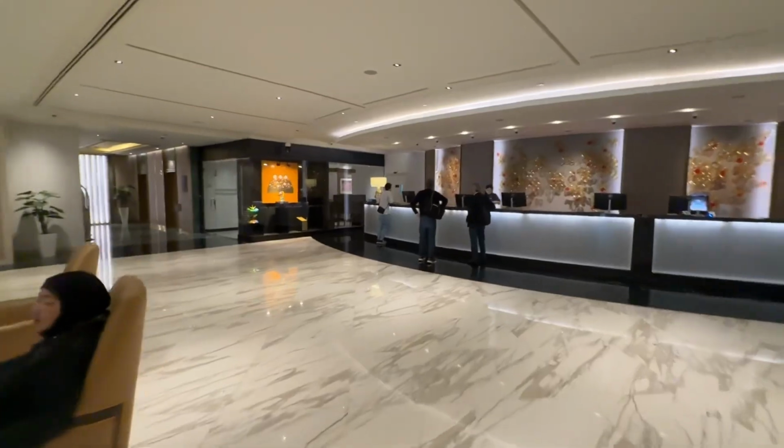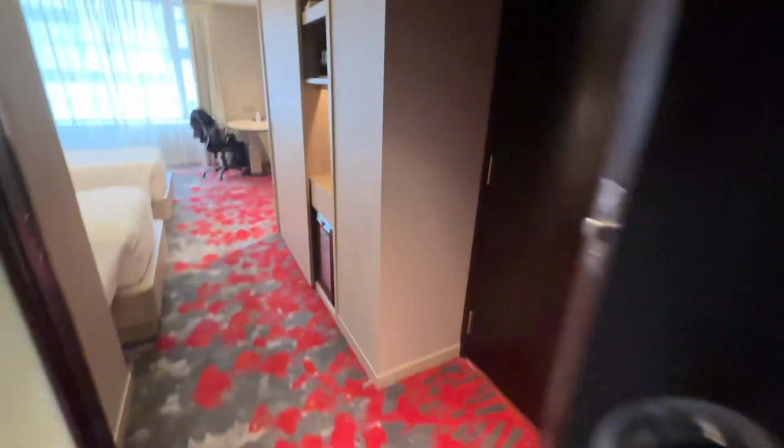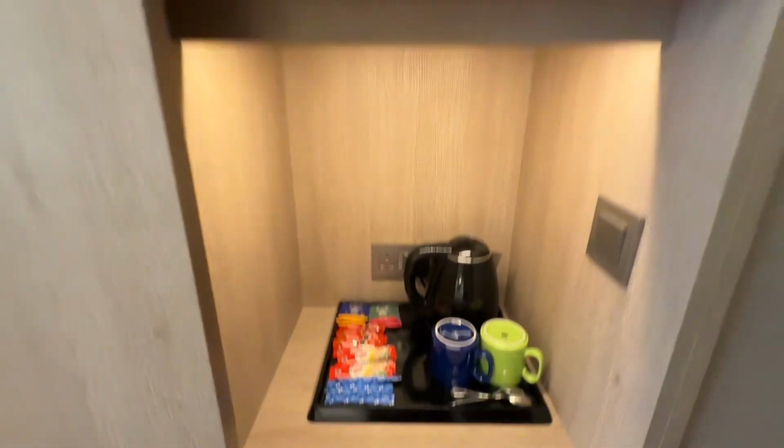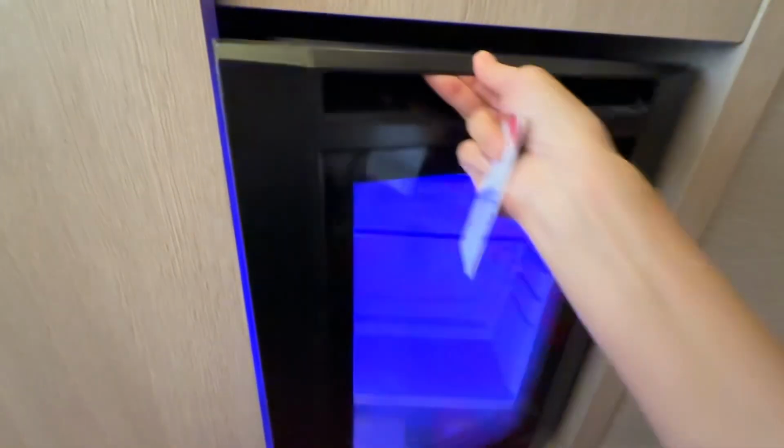But how about the room? Our room today is 828. Upon entering, compared to the lobby, the room feels a bit dated and compact. There's a safe, a kettle, and a few packs of instant coffee. Inside the mini fridge, only a couple of small bottles of water are provided.